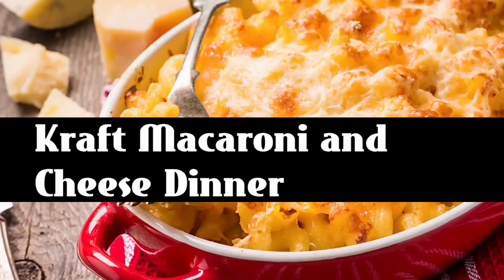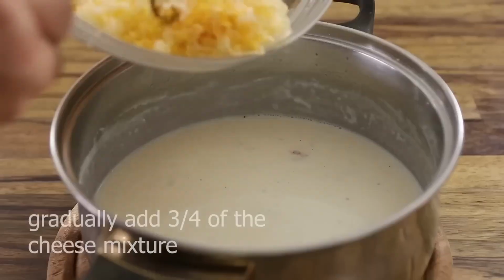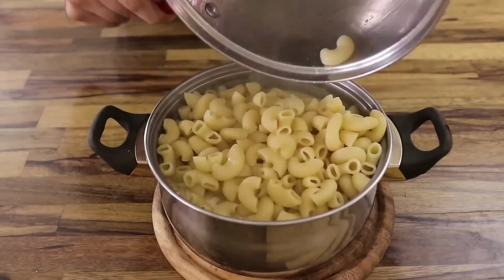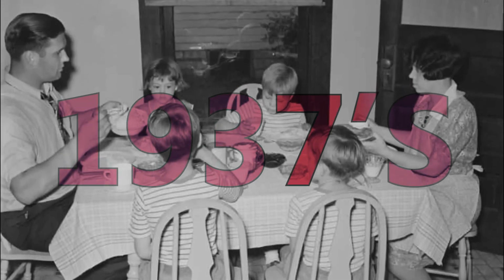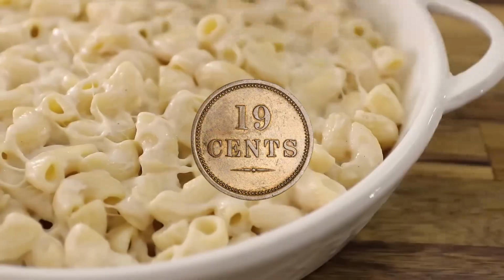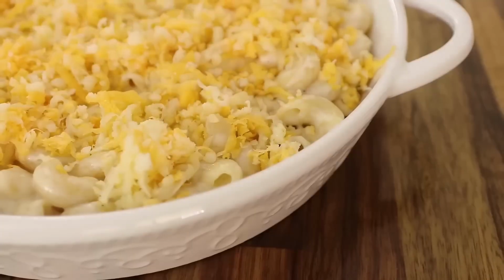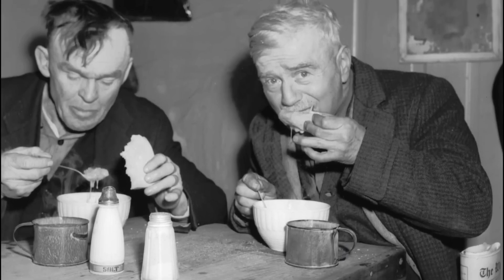Kraft macaroni and cheese dinner. Born during the Great Depression, Kraft macaroni and cheese became an instant hit for its affordability and ease. Introduced in 1937, it offered a hearty meal for just 19 cents. Families often added vegetables or tuna, making it a comfortable and economical favorite meal that endures today.